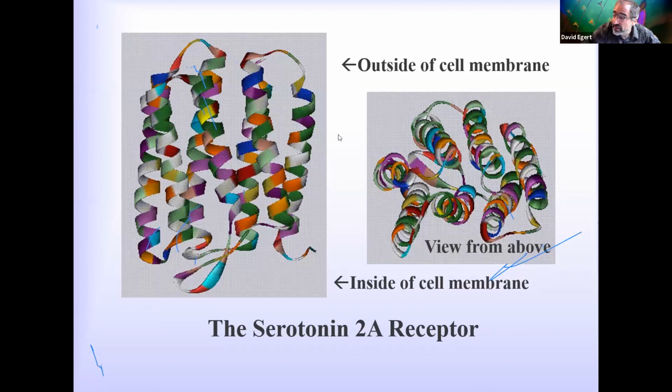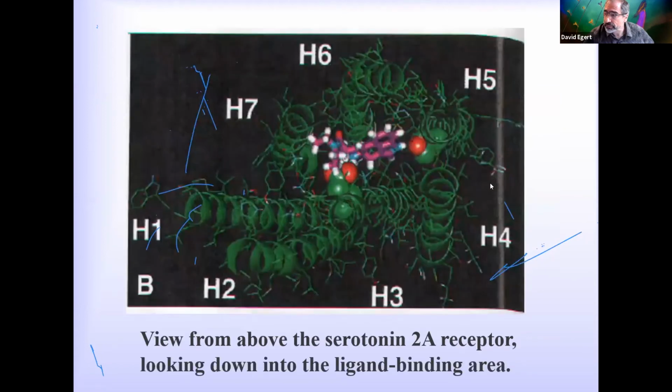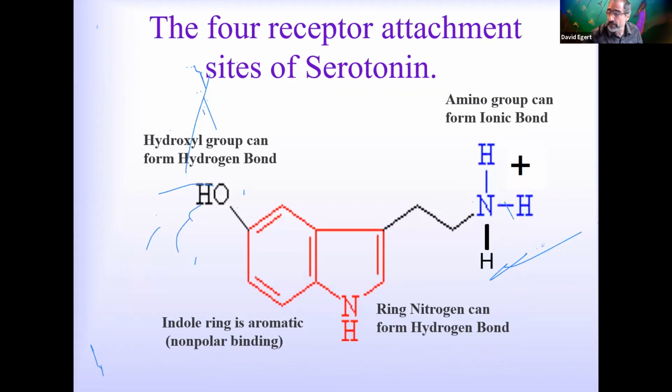So the basic idea, we are viewing from above. We have the serotonin molecule drifting in. It sees this view of the cell membrane here. There's the serotonin molecule drifting down. The green is supposed to be all the transmembrane helices of the protein, that's the receptor. So now we're coming in to bind. This is the point of view looking outside the cell, looking at the serotonin molecule drifting down, about to get into the pocket of the receptor. And again, remembering that there are these receptor attachment sites for the serotonin, parts that like to make hydrogen bonds, parts that make nonpolar bonds, parts that make ionic bonds.